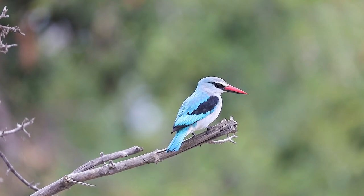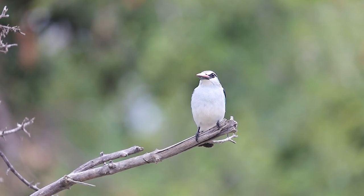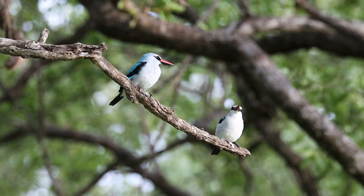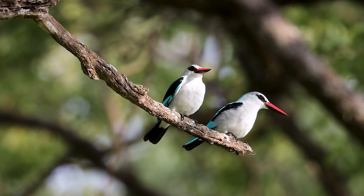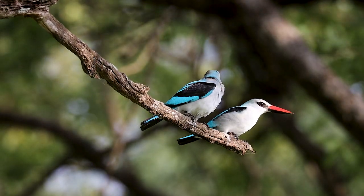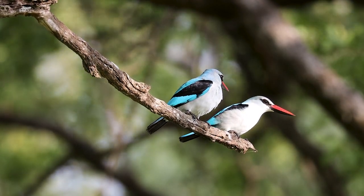The woodland kingfisher is mainly an insectivore. These birds migrate to and from Central Africa and breed in the Kruger National Park during early summer. This is when their unmistakable call can be heard the most. I'm sure you've noticed the call of the woodland kingfisher throughout the three-part series.